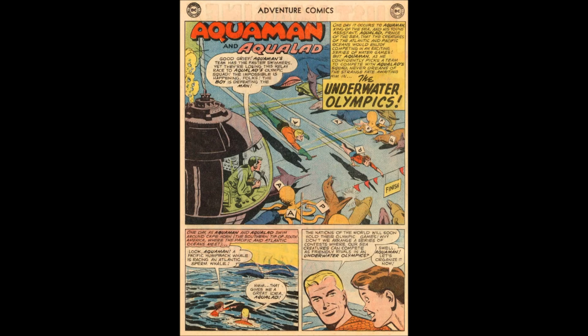So the next story we've got is The Underwater Olympics from Adventure Comics number 277. Robert Bernstein wrote this, and art again by Ramona Fradon. This one is great because, well, as far as super hokey stories go, this one's pretty entertaining. Yeah. There's kind of a villain, sort of, but all he does in this story is kind of heckle Aquaman.